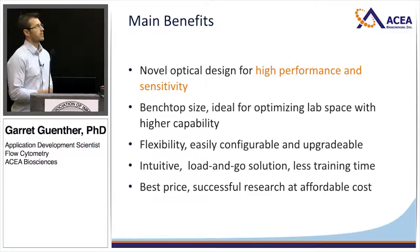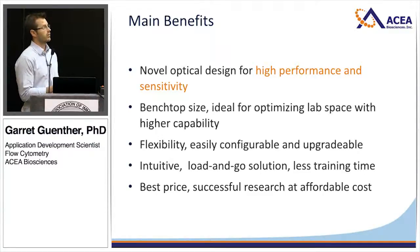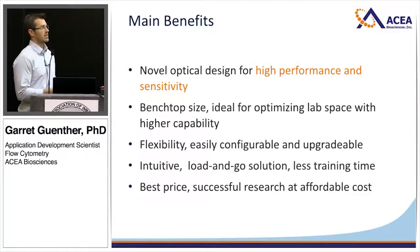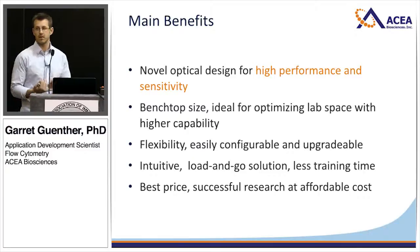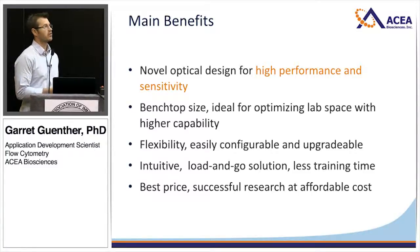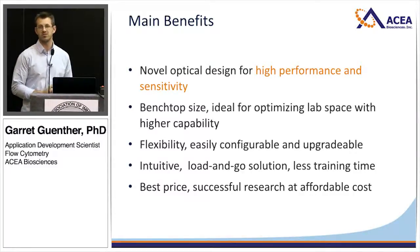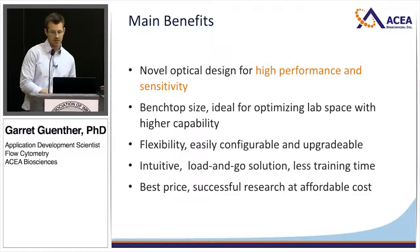So some of the main benefits of using the NovoCyte include high performance and sensitivity. It's very small, so it's not going to take up a lot of space in your lab. It's flexible. It can be upgraded anywhere from 1 to 3 lasers and anywhere from 13 to 13 fluorescent detection channels. The software is very intuitive. There's less training time involved, and this really makes running your experiments a lot easier. And lastly, we offer the best price, where you can do your successful research at an affordable cost.